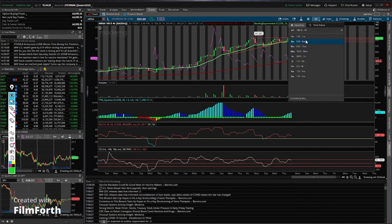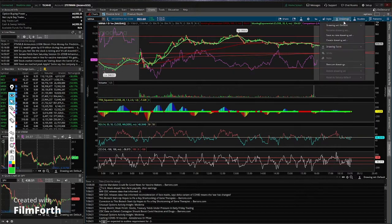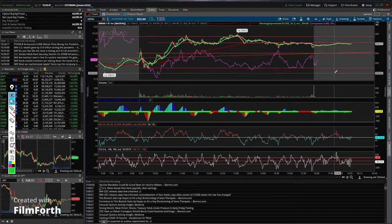All right. But I'm looking to short MRNA on Monday. I'm looking for a 340 strike, which would put us down right about here. So MRNA, again, this one popped at the open, and then we had that nice pullback, and then it continued higher.